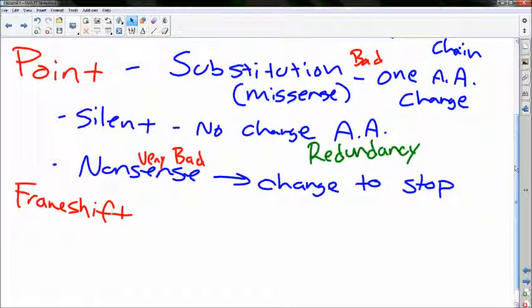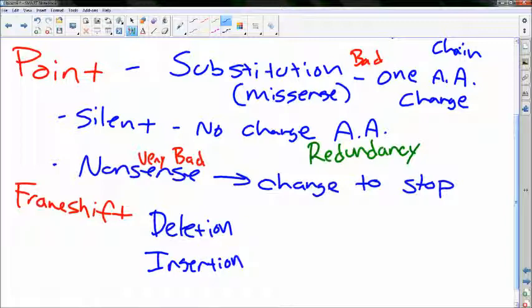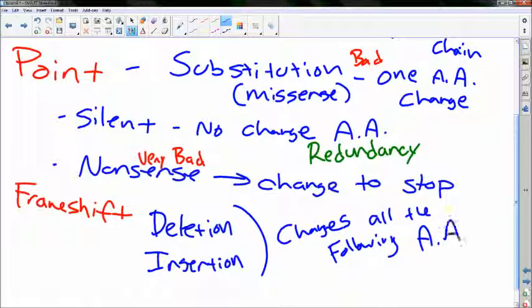And then we have frame shift mutations. What are the two types of frame shift mutations? Deletions and insertions. Okay, and I don't think we necessarily need to write out definitions for deletion and insertion. You guys probably understand that. But the name frame shift is very accurate because what happened to all of your amino acids after that one change? They're moving. Well, yeah, so the codons, where they are, change. So every single amino acid on down the line changes from that point. So we can write that here. Changes all the following amino acids.